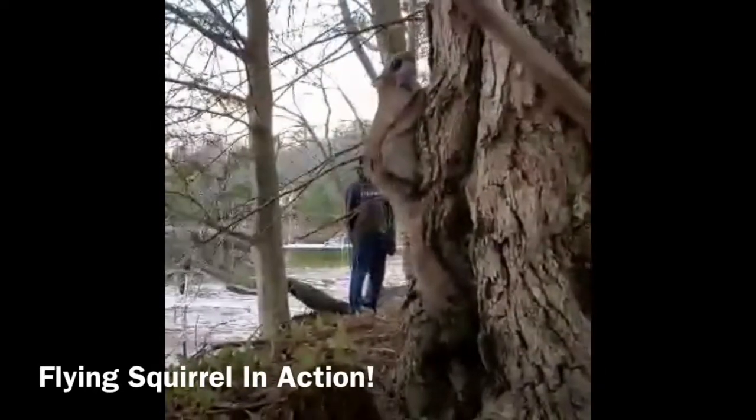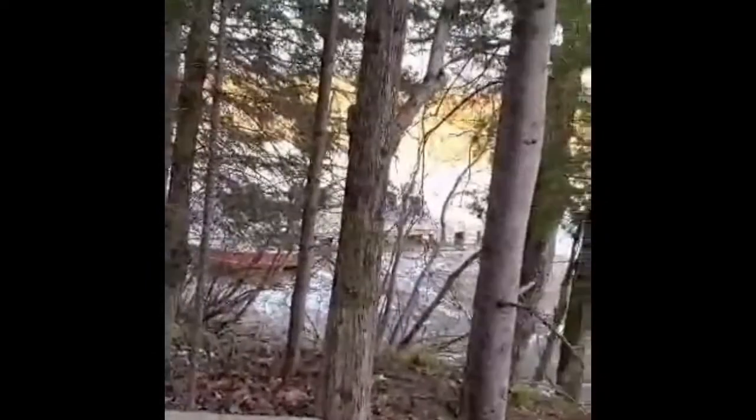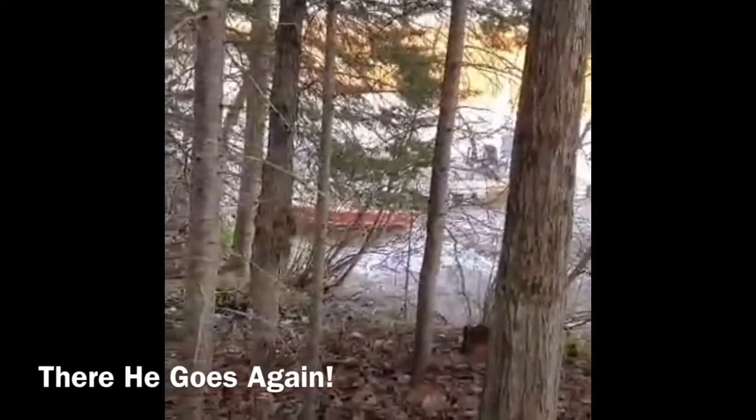They also have a flat, furry tail that acts like a rudder as they jump through the air. It steers them, and they can actually pivot up to 180 degrees, which is also impressive. So a special thanks goes out to the Forzy kids for this great video.